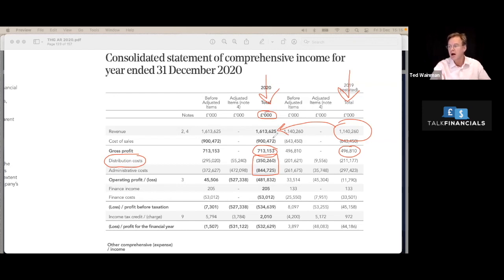They may say there's a big one-off hit that's never going to happen again. Well, something happened last time. Maybe they want you to compare the before adjusted items column. What they're saying is that on an operating basis, before the adjusted items, we're making a profit, but what we're reading is that they're making a shocking great loss of 481 million pounds.